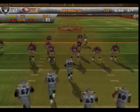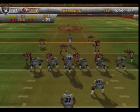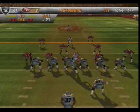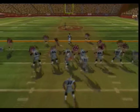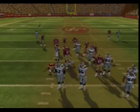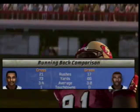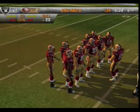The Raiders will start the drive at the 21-yard line. First and 10. The 49ers line up in a 4-3. Hand off to the tailback. White is there on the stop at the 23. Cross takes advantage of a little daylight, picks up 3 yards.